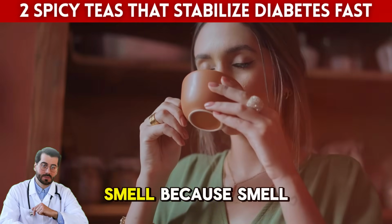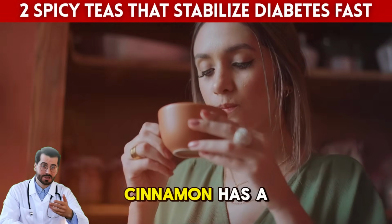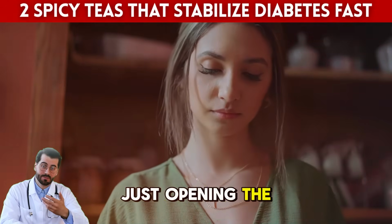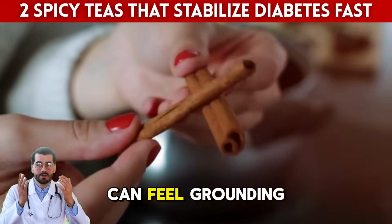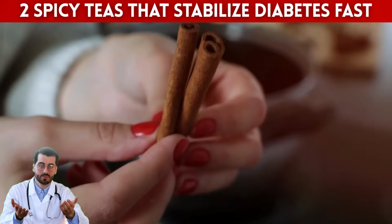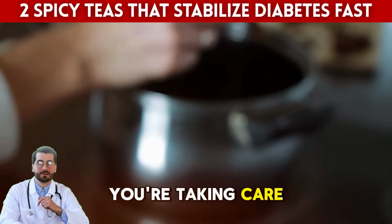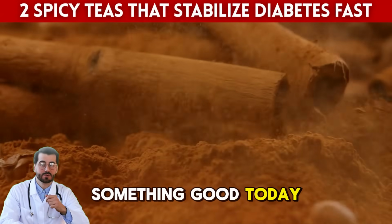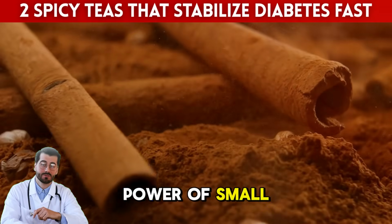Let's talk about smell, because smell matters. Cinnamon has a comforting scent that instantly lifts the mood. Just opening the jar and taking a deep breath can feel grounding. Now imagine that scent rising from your tea each morning. It's like a gentle reminder that you're taking care of yourself, that you matter, that you're doing something good today. Don't underestimate the power of small joys.